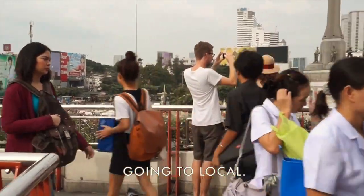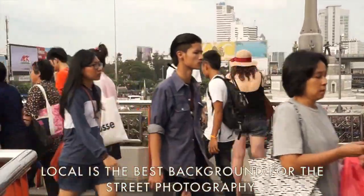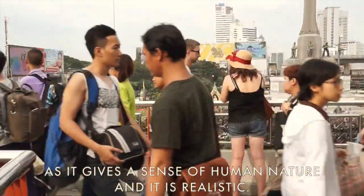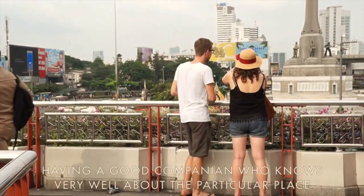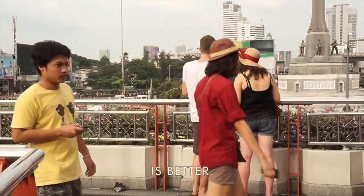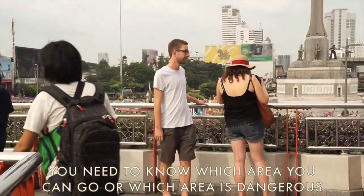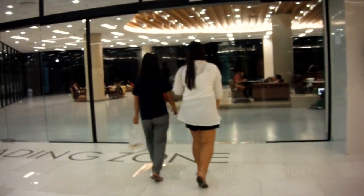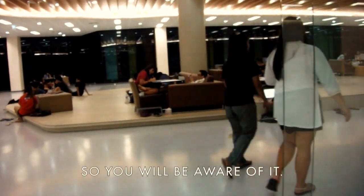Four, get local help. Going local. Local is the best background for street photography, as it gives a sense of human nature and it is realistic. However, you should not go alone. Having a good companion who knows very well about a particular place is better. You need to know which area you can go or which area is dangerous, or even some places are forbidden to take photos. You need someone to be able to give you all of those pieces of advice so you will be aware of it.